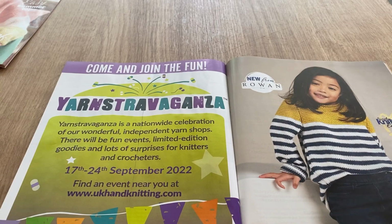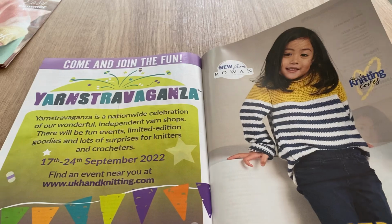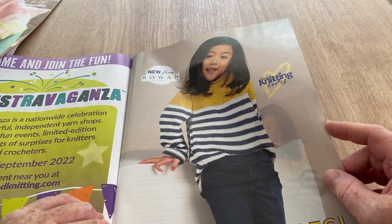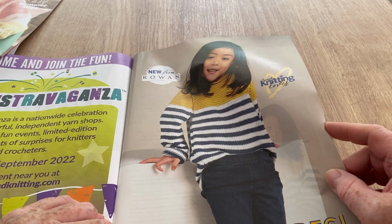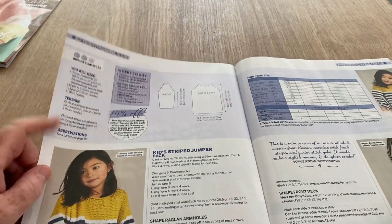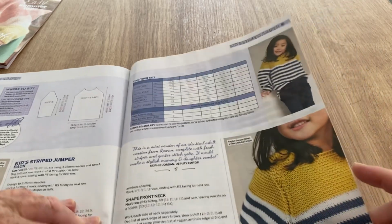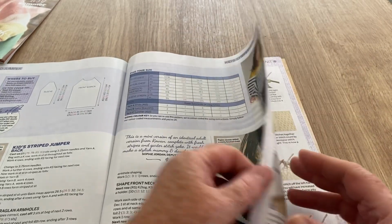Anyway, let's move on. Yarn Stravaganza. And J'adore Stripes. That's quite sweet, isn't it? Let's pull over. Adapted from an adult version, this gorgeous striped garter stitch kids jumper is packed with stylish charm from Rowan. That's nice. Rowan do make nice patterns, I have to say. They do make quite expensive yarns, but they do make some nice patterns too. I feel like the person who sewed this was a little clumsy. Maybe I'm just being extra picky.